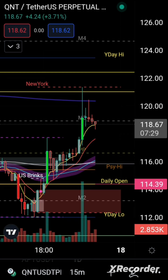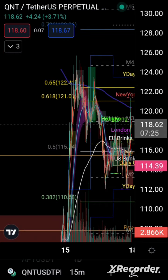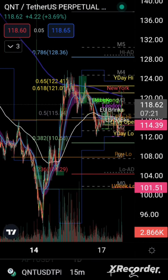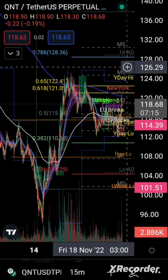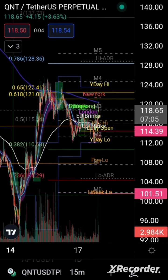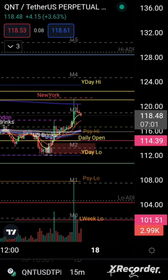Looking at it, it may be a double bottom. Some may call it a bull flag breaking out to the upside. The target for this bull flag is very bullish. I mean, if you take the low at 94 to the high at around 130 or 125 over here, from 94 to 125, that is about 30 points. So if we break out here, we may go to 148. That's the bullish target of this bull flag.